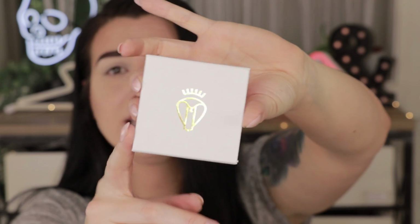So we have 3 Luxie brushes, which I'm actually very excited about because I've never tried Luxie brushes before, and everybody raves about them. It seems like 3 face brushes. One is kind of like a stippling brush style, so we'll use this to try some blush, maybe some highlight in a little bit.